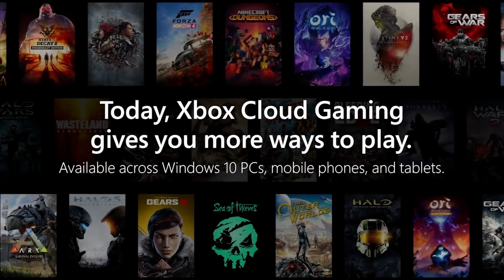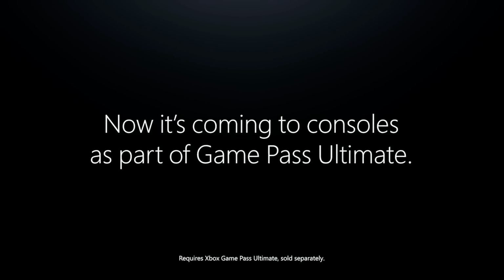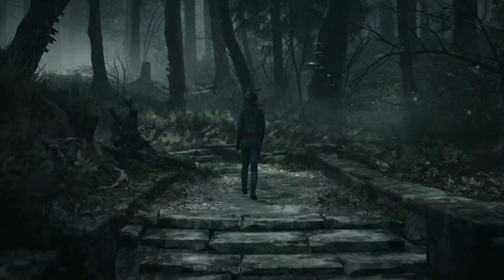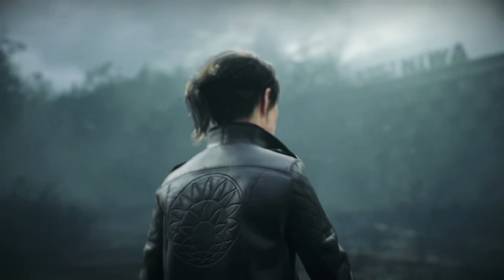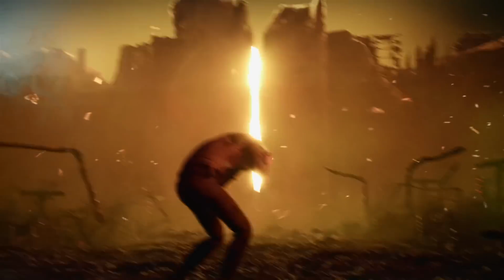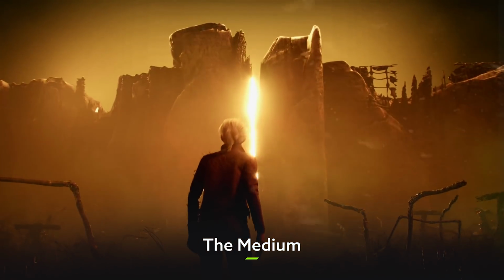One of the most exciting aspects of the cloud arrived just this year, with the announcement that some next-gen titles could be streamed onto Xbox One consoles. So whether you've snagged a Series X or S console already, or you're still longing for that special day, Xbox Game Pass Ultimate members are never more than a button press away from amazing next-gen titles like The Medium.